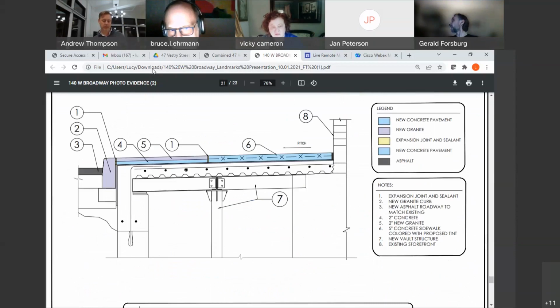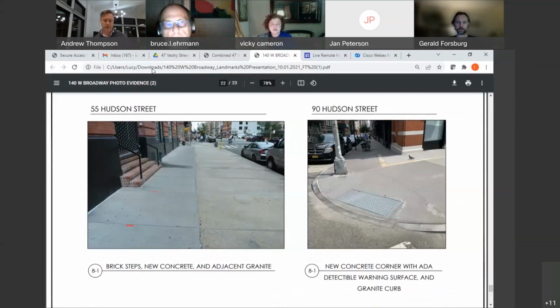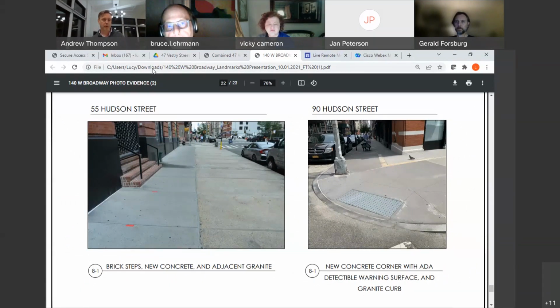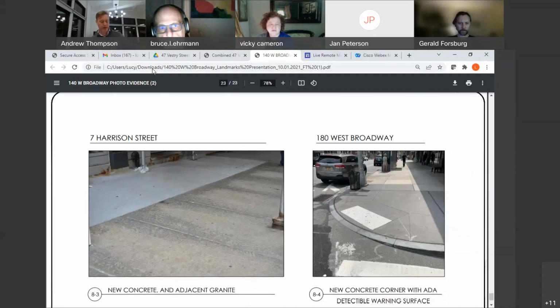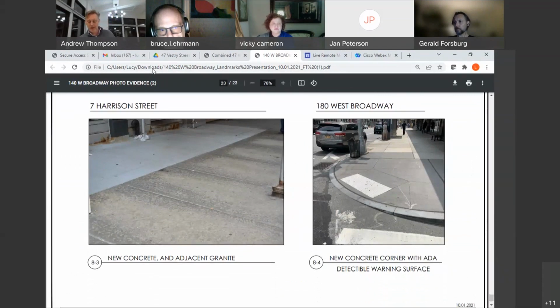And moving on to the next slide, I'm also showing here 55 Hudson Street, how you have the concrete to the left and you have the granite slab to the right. And also right on the corner from us, this is at 90 Hudson Street, similar concept of what we want to do too with the tactile surface for ADA compliance. Okay. Oh, do I have one more? I think I have one more. Oh yeah, I do. And 7 Harris Street, again, concrete with the granite slab, and 180 West Broadway nearby as well. Similar situation. We're just giving you examples of other locations near us.